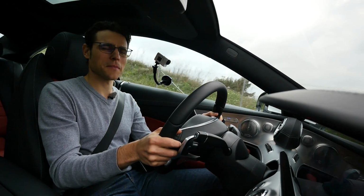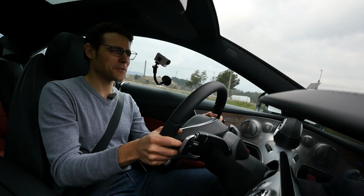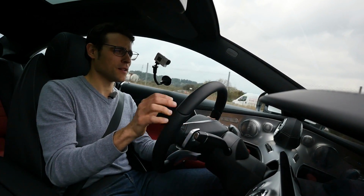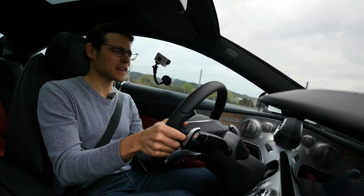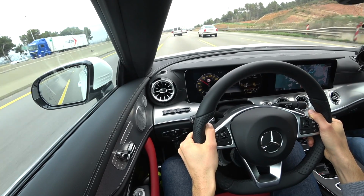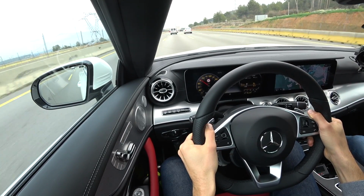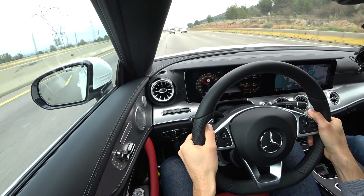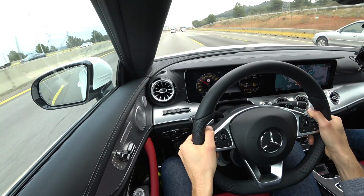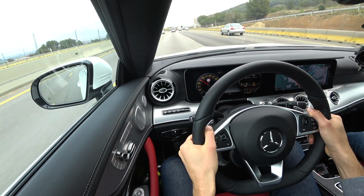So what about some autobahn riding, or in Spain today, so it's not really autobahn but motorway, to show you the long-term comfort of this car and also some of the assistance systems. So we're starting here at about 80 kilometers an hour, and this car is again super silent. The E-Klasse in general. Here we also can see the blind spot monitor. It's a small red triangle in the side mirrors.